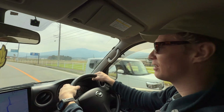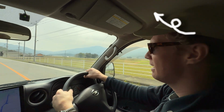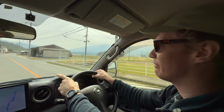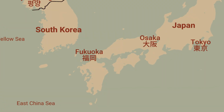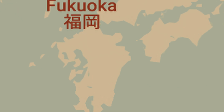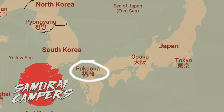Last week we took a campervan trip out of Tokyo and we learned a lot about van travel in Japan. This week we're continuing our journey, but we're on a different island and in a different van. We're going to explore Kyushu, leaving from the city of Fukuoka in a van from Samurai Campers. They're a company that operates throughout Japan, with bases in Osaka and Tokyo too.